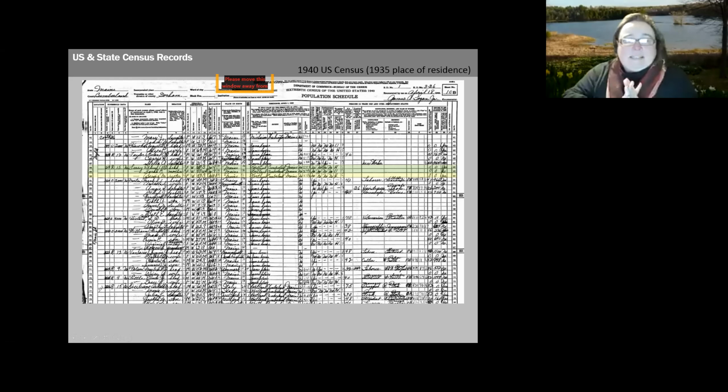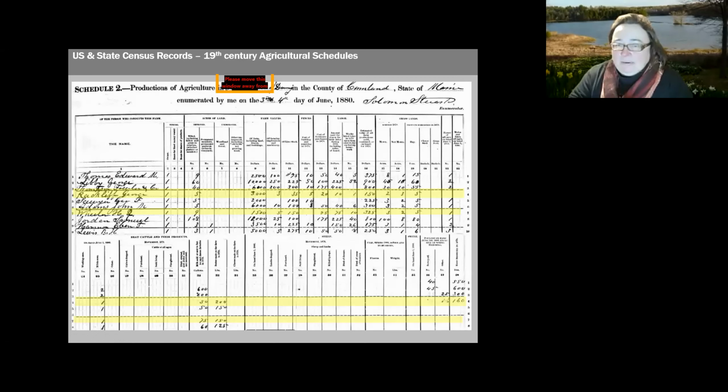When I talk about census records, I always want to be sure to talk about a portion of the census records that people may not know about, and those are the census schedules. There's one for agriculture and one for industry, and those were done in 1860, 1870, and 1880. I'm showing you the one from 1880. This is one of the pages within the city of Deering.